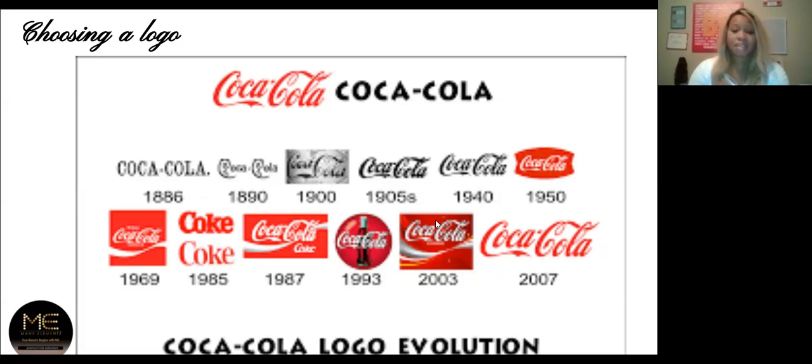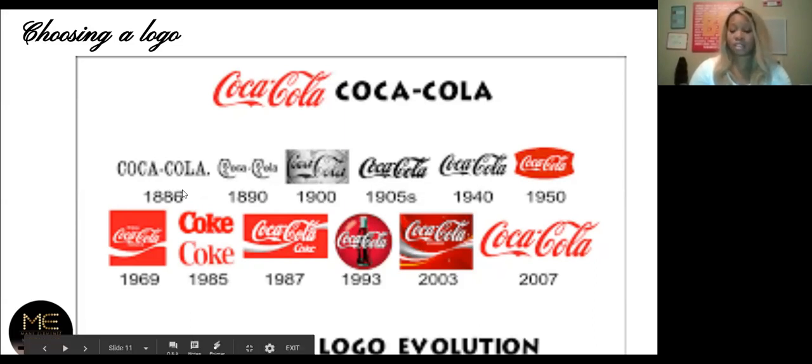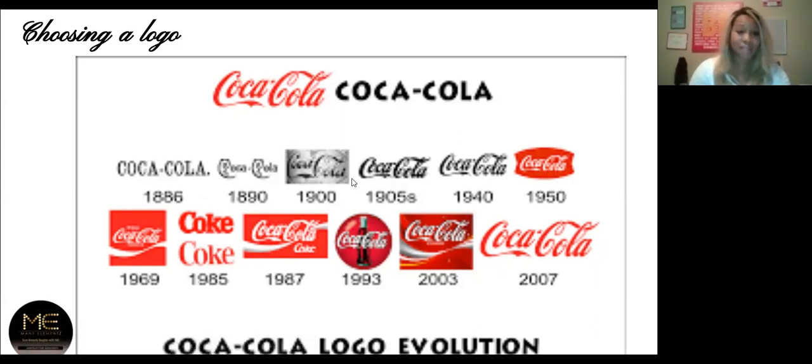Business development happens. So that's okay, and that's something that's great. That's good for you. That means there's growth. So don't think that you have to be stuck with a logo for the life of your business. You can update it as you grow. So keep that in mind, okay?